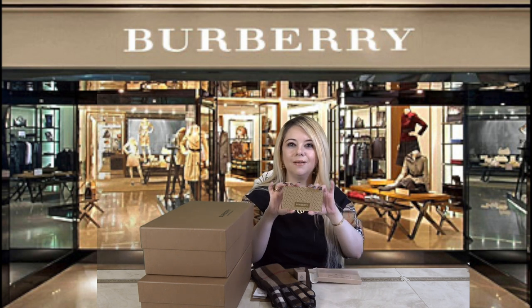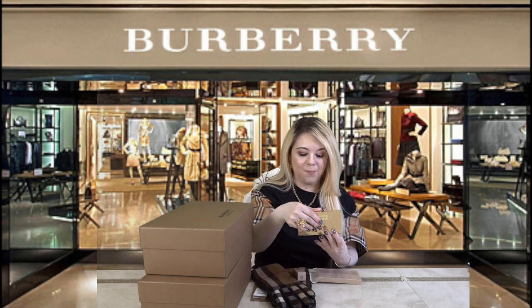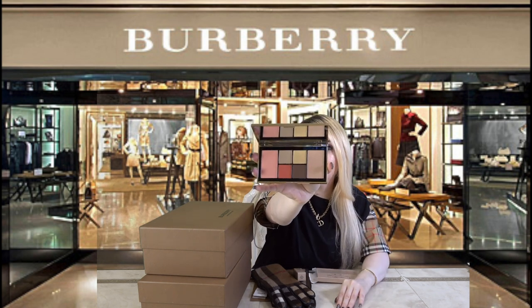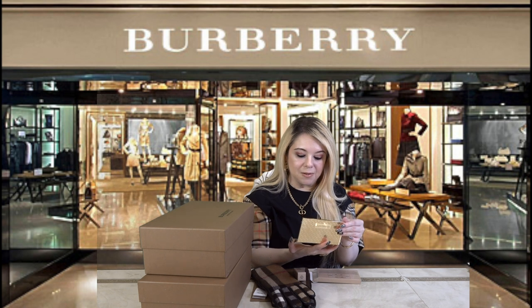Ooh, I love the gold. It is so pretty with the monogram. Oh, wow. This definitely didn't disappoint. I mean, wow. It is so pretty. So you have four shadows, a highlight, and a beautiful pink blush. I'm so excited for this. I'm definitely going to be doing a Get Ready With Me featuring this palette, but also a full face of Burberry. I'm so excited for this.